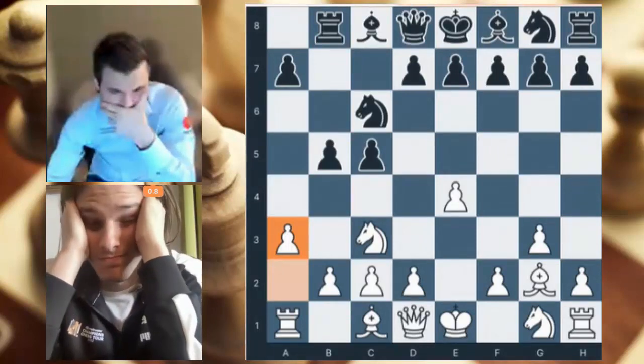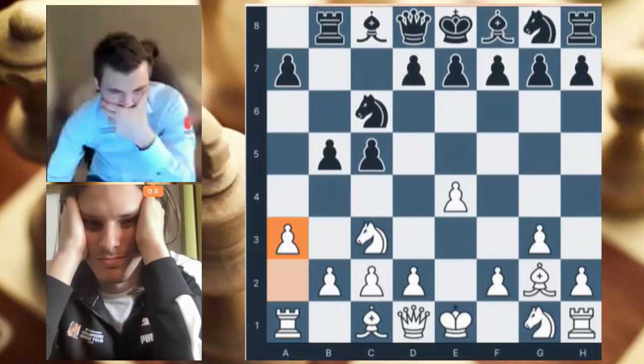I must admit, it's nice to see Rapport dressed in the Champions Chess Tour hoodie in the jacket there. It shows he's really embracing this tournament, and he wants to make his mark. Yeah, and getting into the spirit of things, I feel.